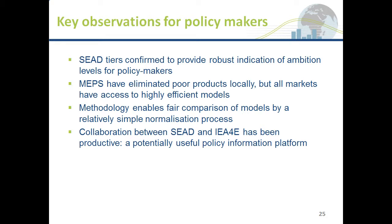The analysis has also shown that the methodology developed enables a fair comparison of models, and indeed that the normalization process is relatively straightforward for these products. And we certainly hope that the collaboration between SEED and IEA 4E has reinforced each other's areas of work and has been able to develop a useful policy information platform which policymakers around the world can then use as they develop their policies.